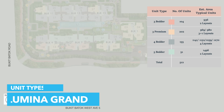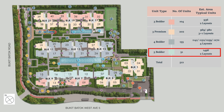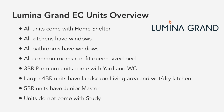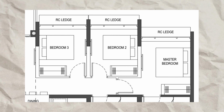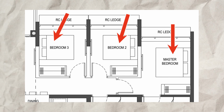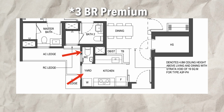There are 4 types of units: 3 bedders, 3-bedder premium units, 4 bedders, and 5 bedder unit types. Without going into the specifics of every single unit layout type, in general, all units will come with a home shelter, and that's good news because you have this space to put in all of your belongings. All kitchens and all bathrooms will have windows for natural ventilation. All common rooms can fit a queen-size bed, and the master bedroom will definitely be able to fit a king-size bed. The 3-bedroom unit types will also come with a yard and WC, which means more space in the kitchen.